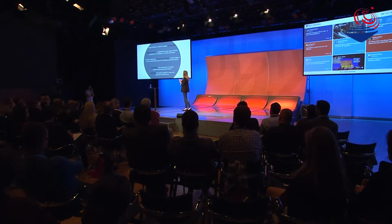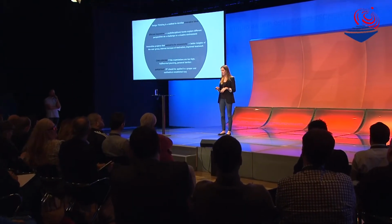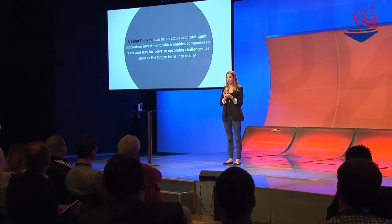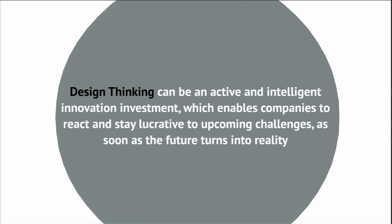What can be very challenging are expectations. If the expectations are too high, then you can be disappointed afterwards. If the planning is half-hearted, if you don't have all the resources, if you don't get the time from your management or that commitment, and of course also personal barriers. So it's very important, if you want to apply design thinking, to do it the right way, do it all the way, and do it wholeheartedly. So in the end, design thinking can be a very active and intelligent innovation investment which enables companies to react and also stay lucrative to upcoming challenges if the future turns into reality.